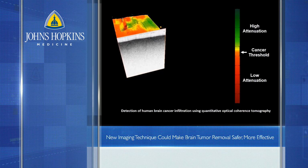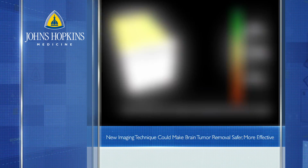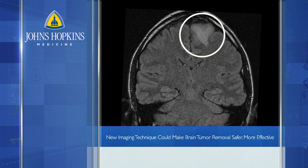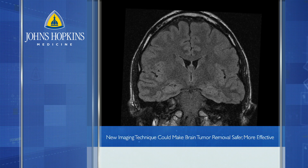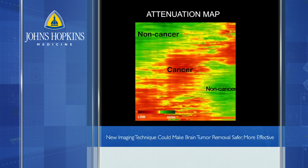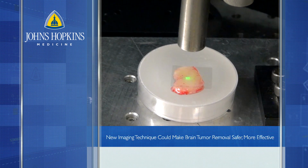Finally, a new imaging technology under development could give surgeons an assist in removing as much of a brain tumor as possible while leaving healthy tissue intact. The technology generates color-coded maps of the brain and could help eradicate a patient's cancer while preventing permanent disability.